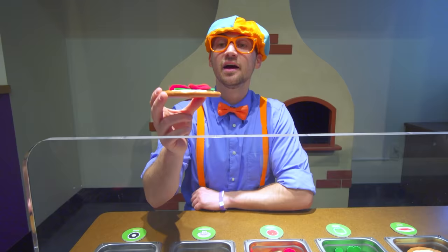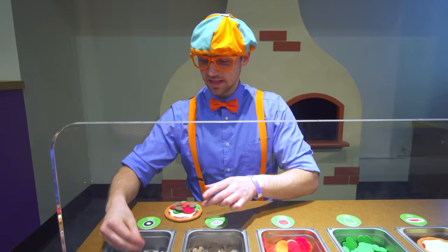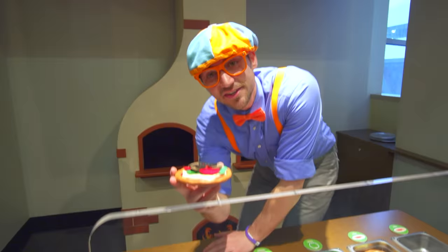I think it could use some more toppings, like mushrooms. Yeah, I love mushrooms. Two, three, and black olives. Ooh, yum. Okay, all right. Look at the pizza. It looks so tasty.